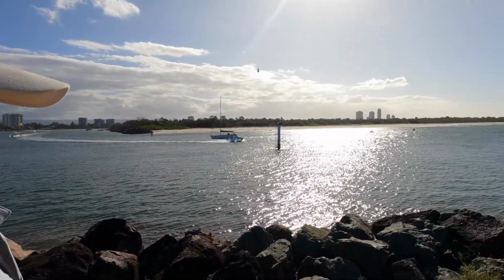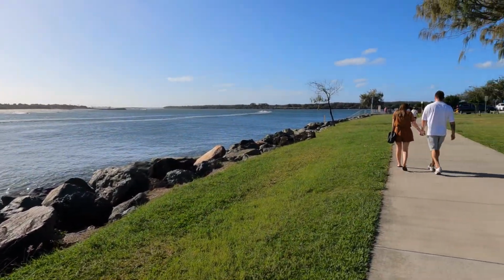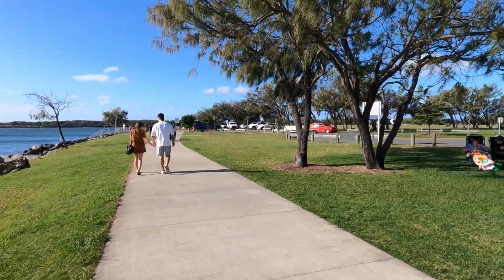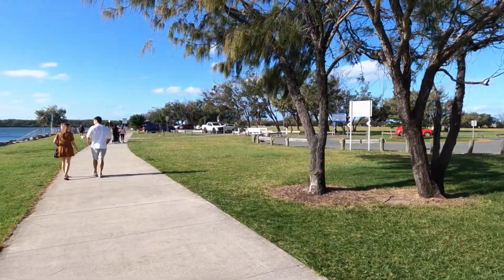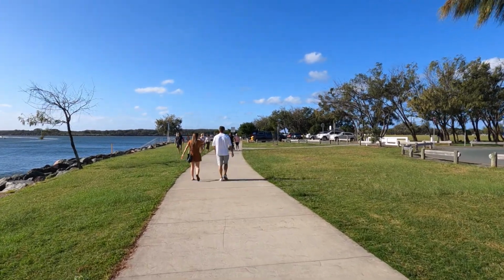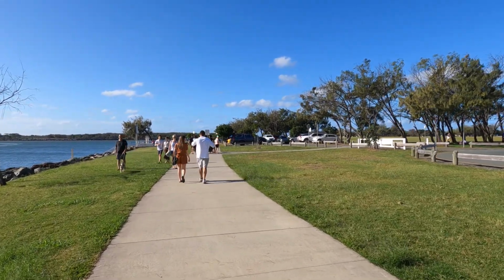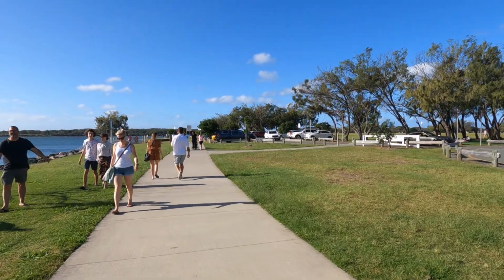Show the view. Fishing. We've got people sitting and reading, just chilling out, sunbathing, walking, fishing. It's not Sunday, it's a public holiday Monday, but it feels very much like a Sunday. The extra day, people are just treating it as they would a Sunday, I guess.